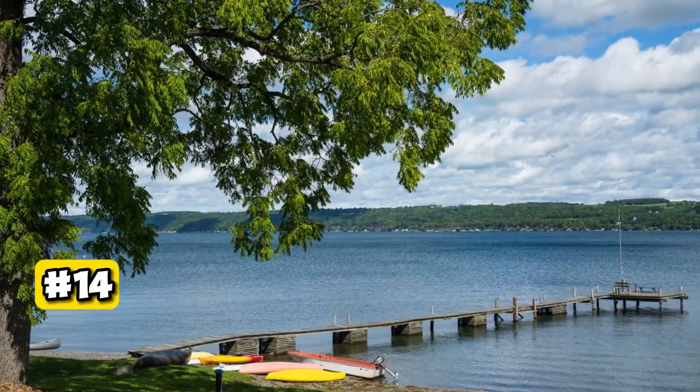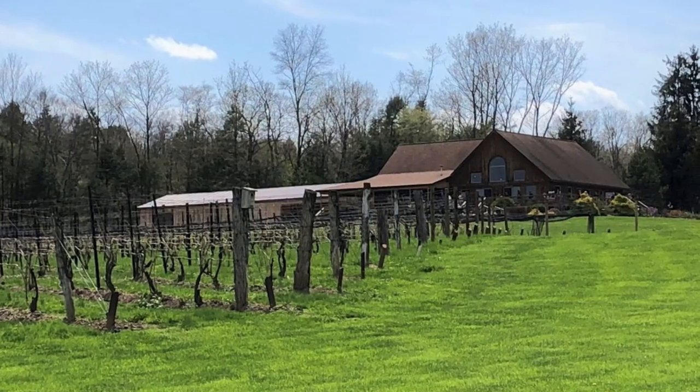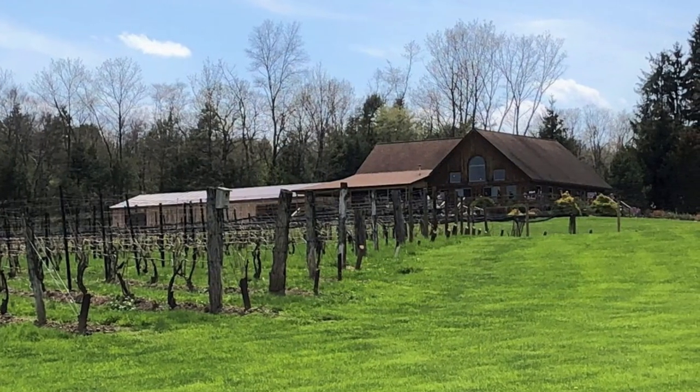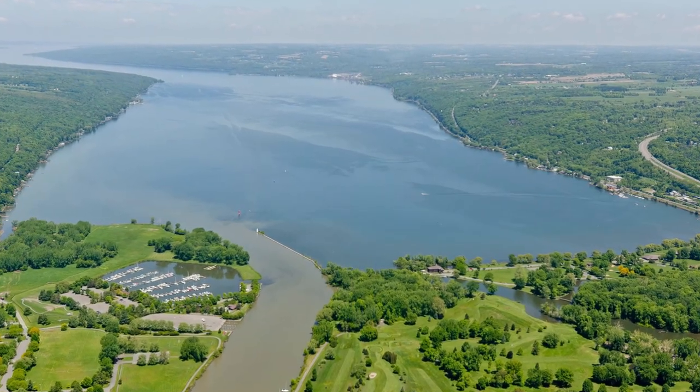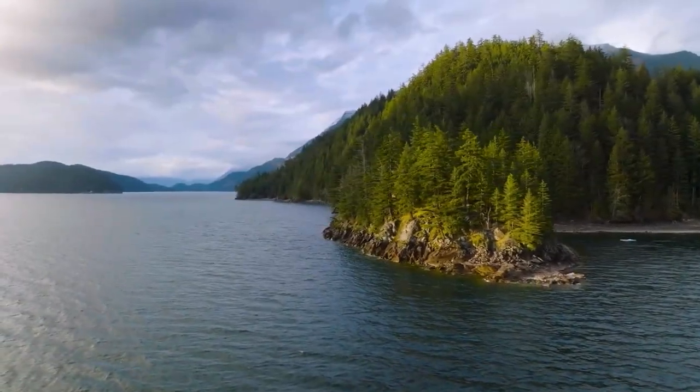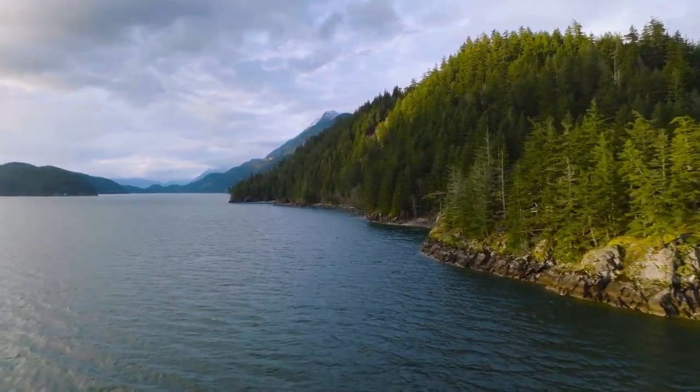At number 14, we have the Cayuga Lake Wine Trail. The Cayuga Lake Wine Trail is the first organized and longest-serving wine trail in the United States. Located along the 40-mile Cayuga Lake, expect to see astounding views of the lake and the Towanoc Falls while enjoying the wineries along the trail.